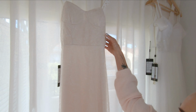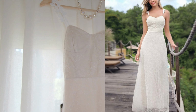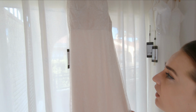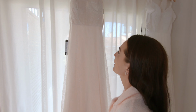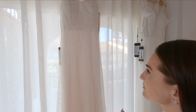So the first beautiful elegant wedding dress. This dress was the most expensive one. I spent $65, which I think is very cheap. I love the shape of this dress.